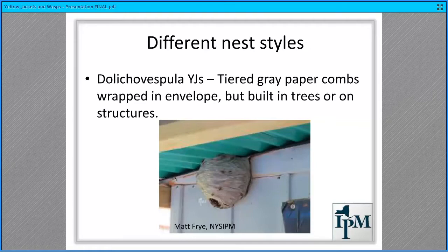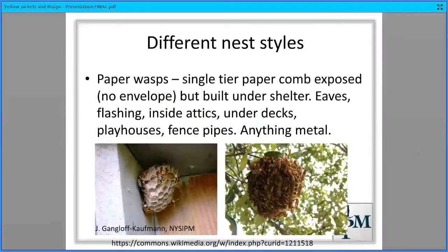They like doorways too. Now, paper wasps construct a single tier open paper comb, no envelope, but it's built under shelters. So where you have eaves, where you have loose flashing, especially on a school building, or inside an attic, any kind of a little void that has close proximity to the outside, they can build their nests under decks, in playhouses, and in fence pipes. This is a common thing for athletic fields. When the fence pipes are open, you often find Polistes dominula, or a European paper wasp nest inside that fence pipe. They love anything metal. I think it's because it's super warm, so it's good to make sure you're inspecting fence pipes on the athletic fields to make sure there aren't nests inside those.